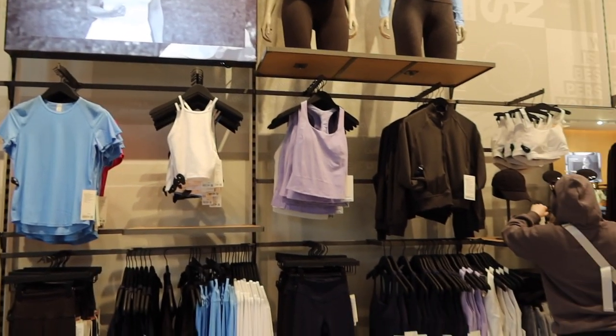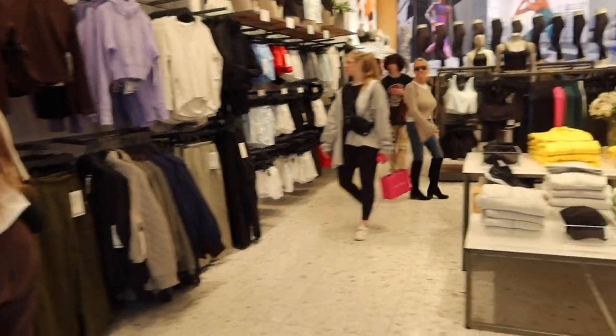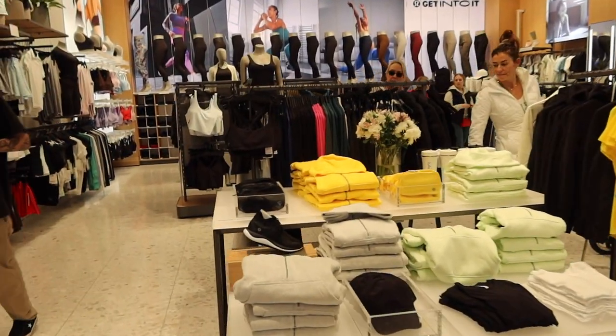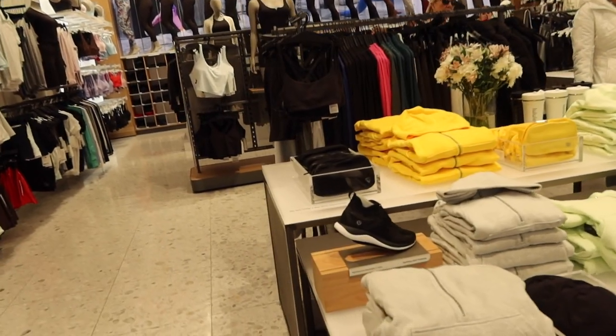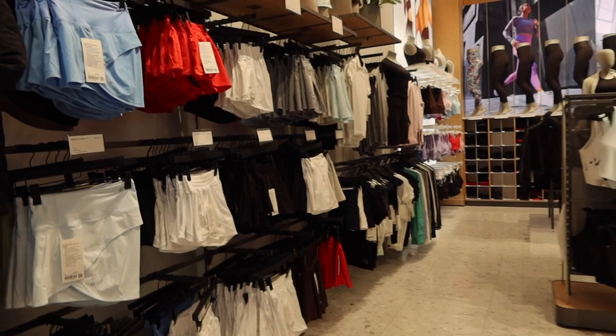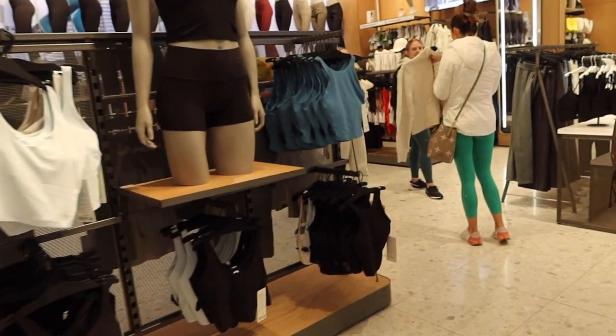So obviously they have yoga workout clothing here, but I bet they've got some sweatpants and they've got sweatshirts, bras it looks like, sweatshirts. Oh, they even have shoes. Did not know that. Shorts. Let's go ahead and check over here.